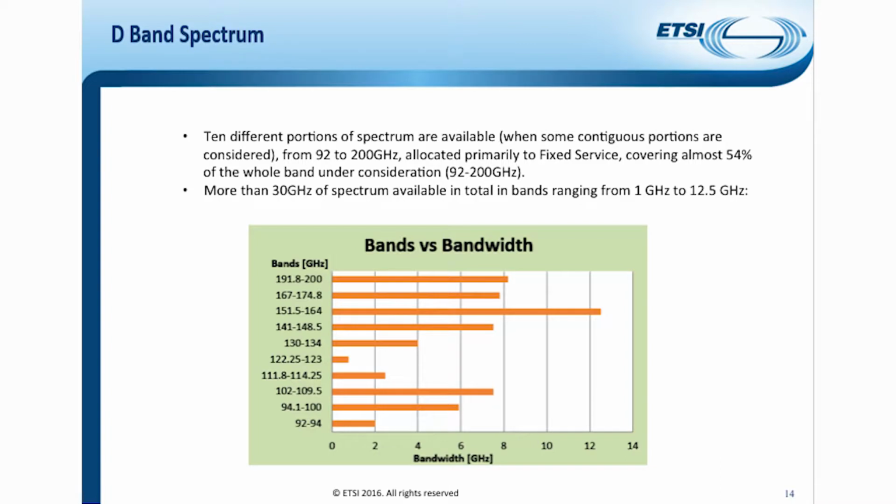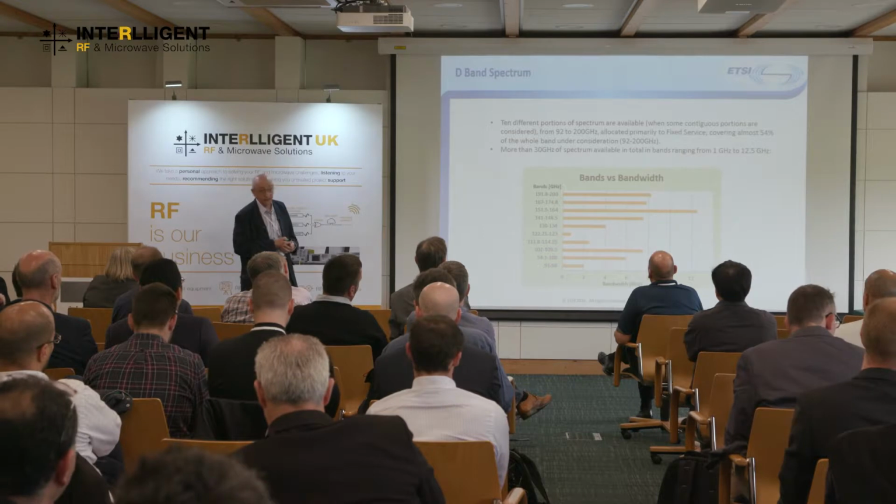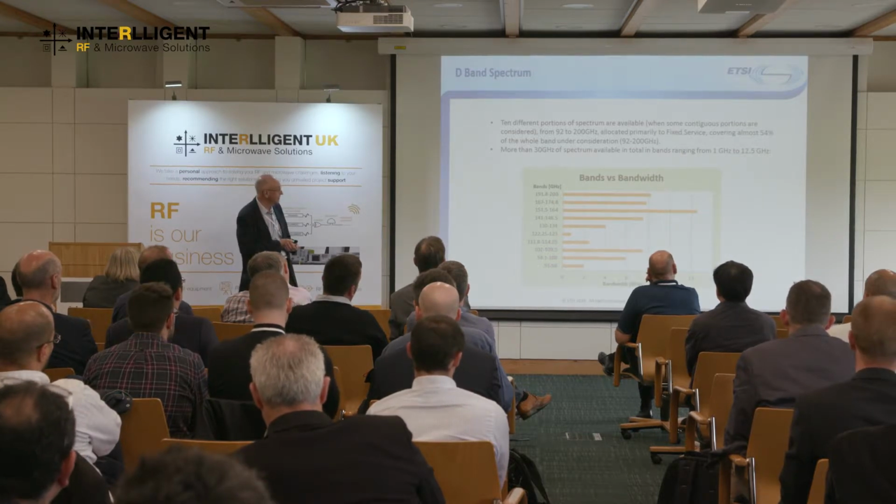The bands at D-band, there's a number of small bands that have been identified. This is still subject to discussions within ETSI ISG mWT as to exactly how these will be allocated. But there's potentially another 30 gigahertz of spectrum available at these higher frequencies.